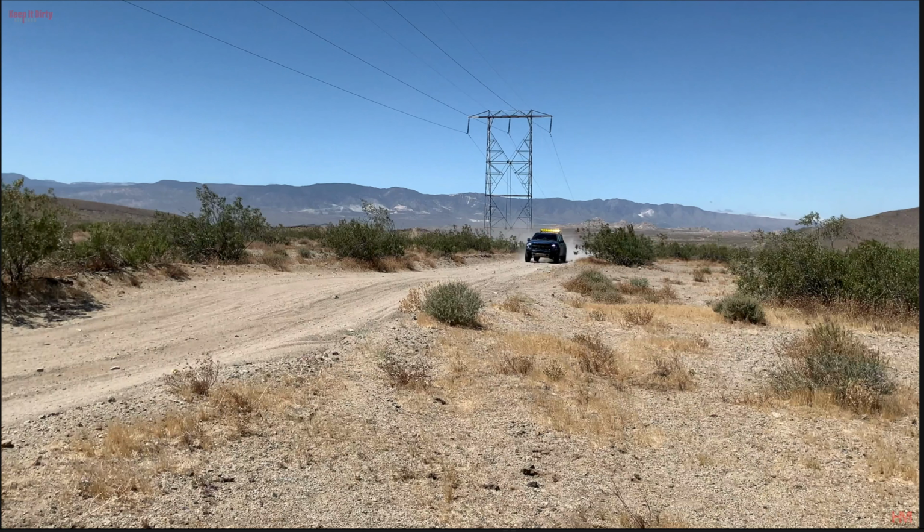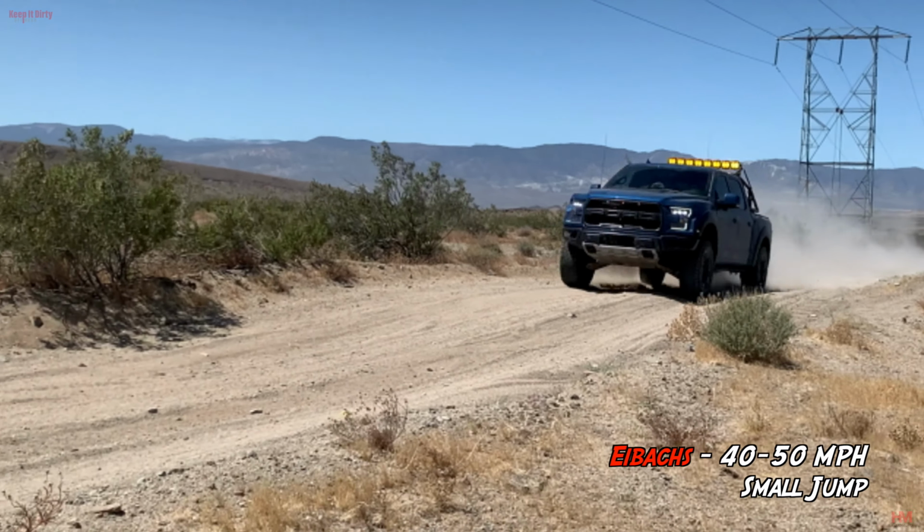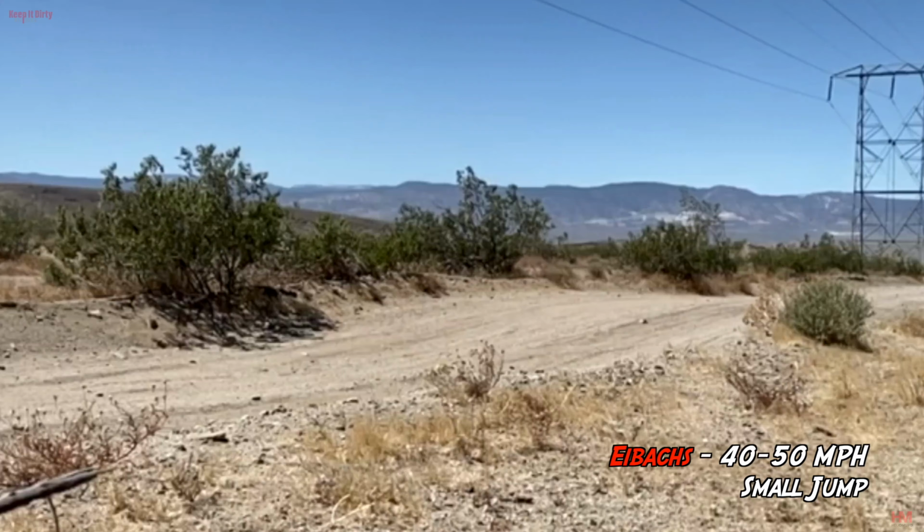Now here, we found a small jump. And if you look at the terrain, it doesn't even look like a jump. But it is a small jump. It's nothing too crazy. It's what most of us are going to hit on the trails on a regular basis. You would most likely take this jump accidentally. But I also wanted to show you guys how it performs on a small, quote-unquote, jump. Okay. Took it pretty well, right?